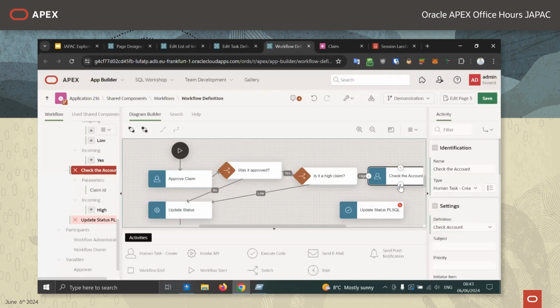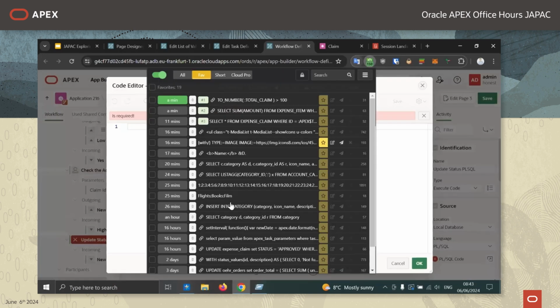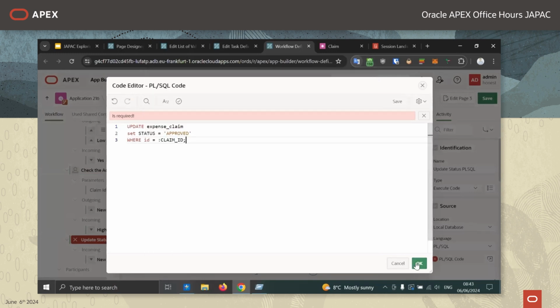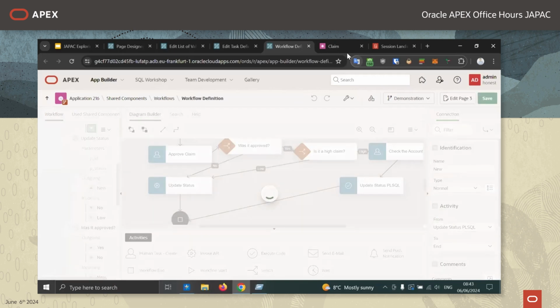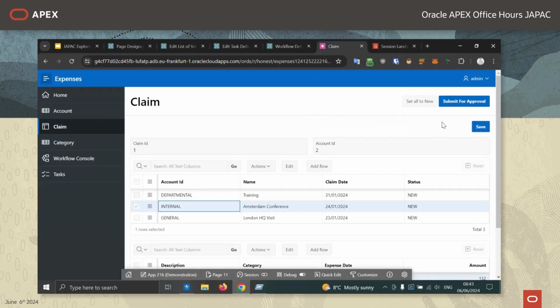Right, so that's done. And then we go down to update status and in update status, we need a piece of code. And we'll just use our update statement. So update it to approved. We know it's approved because it's come this way. Okay, something else is red. I think it's the arrow there. Yeah, it's gone. So we're ready for our second workflow now. So let's just refresh this.